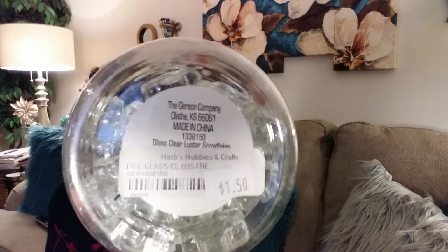They also had another jar of these, but I didn't want them. I just wanted this one. They're called Glass Clear Luster Snowflakes. They look like flowers to me. But anyway, I got them for $1.50 at Good Stuff. All right.